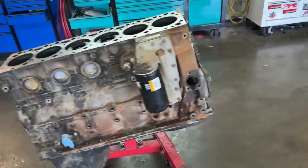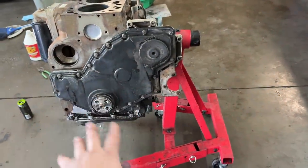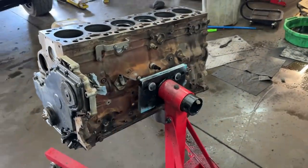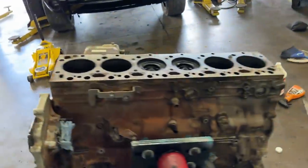After a scrub, some Dawn dish soap, wire brushes, a lot of degreaser, we got it stripped down. There's still some parts that are dirty that I'm gonna be able to throw in the parts washer. I really just wanted to focus on getting the block clean before I really even tore much down. That's why we left the head on. The head's going back as a core, so we weren't worried about it. Got some of its parts in the parts washer already.